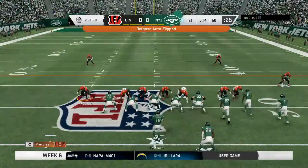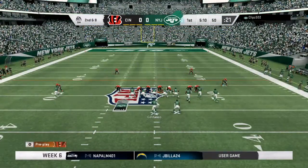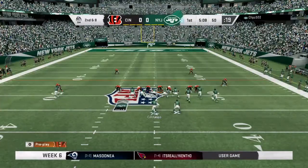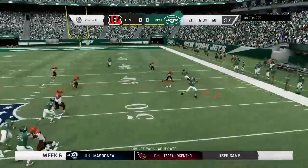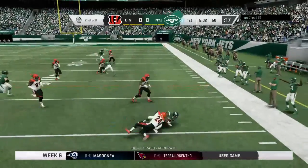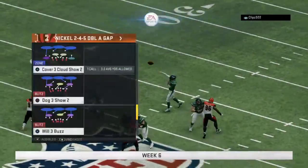Down. 50, plant. Smooth. Hey, D-line, let's get in there. Watch the eye. From the midfield stripe, they'll look to throw. He completes it to Tate, and he'll get it down to the 47 here.